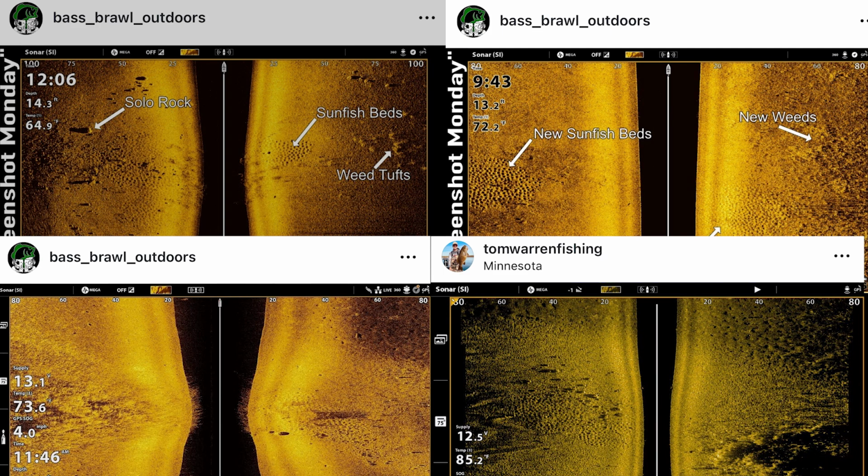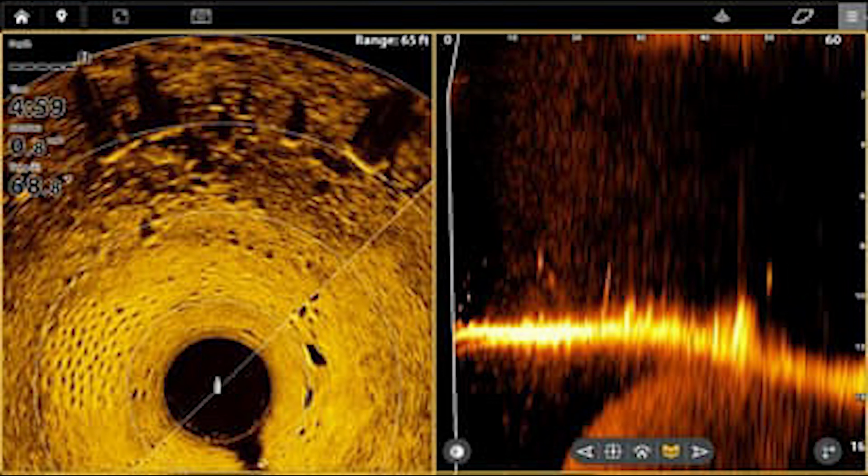But let's take a look at some of these 360 images and how they approach this specific area on their 360 and forward-facing sonar to really attack these bluegill beds. Now, in this first image, they're facing the rock piles out in front of them. They're basically on top of the bluegill beds, which you can see just to the left of where their boat is positioned. And then the rock field is out in front of them. You can see that on both the 360 as well as on their forward-facing sonar.